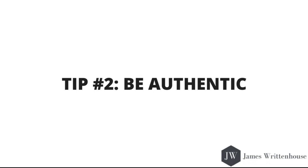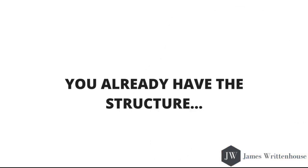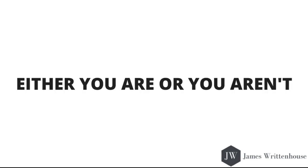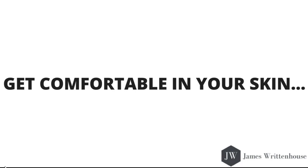Tip number 2, be authentic. This might seem obvious, but it's easy to forget that when you try hard to storytell, especially if you're just starting out. You already have the structure to create a story, but there is no structure that can be given to being yourself. Either you are or you aren't, and if you're not, then that means you're trying to be someone that you're not. Get comfortable in your skin and let it flow.